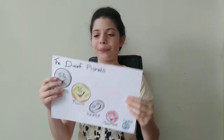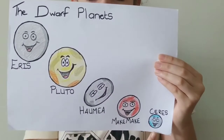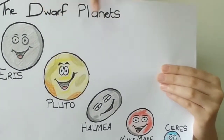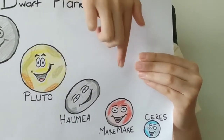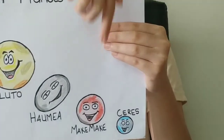Let me show you. Here are the dwarf planets according to size from biggest to smallest. The names are Eris, Pluto, Haumea, Makemake. It spells Makemake, but it's pronounced Marijke. And the last of all, Ceres. Scientists believe there are hundreds more dwarf planets yet to be discovered, and very few people know about these dwarf planets. It's only since Pluto has been downsized to a dwarf planet that everyone got interested in them.